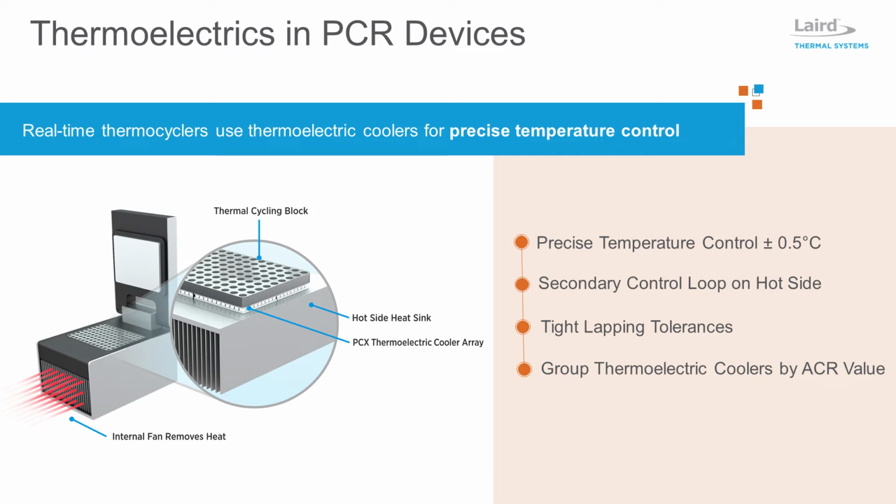PCR thermocyclers utilize thermoelectric coolers because they offer more precise temperature control and faster ramp rates compared to conventional thermal technologies, such as heaters and fans. Thermoelectric coolers must maintain precise temperature control to within plus or minus 0.5 degrees C for the 96 or 384 well sample trays. To minimize temperature gradient across the tray, a highly thermally conductive cold plate and interface material is required, especially in the lateral direction.